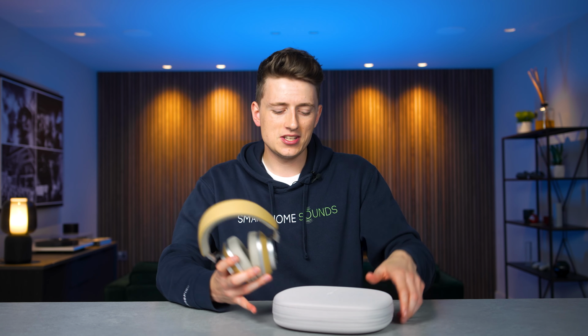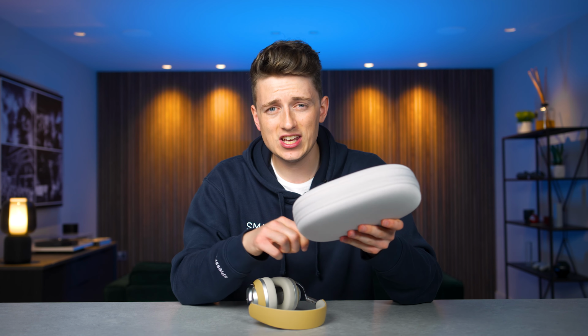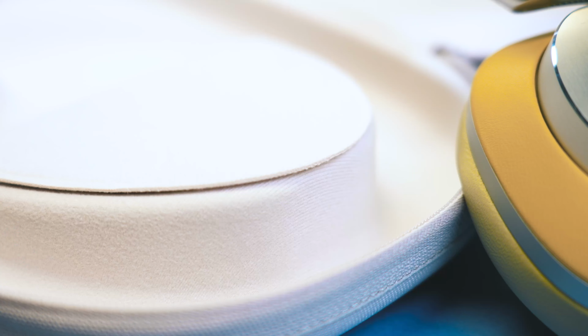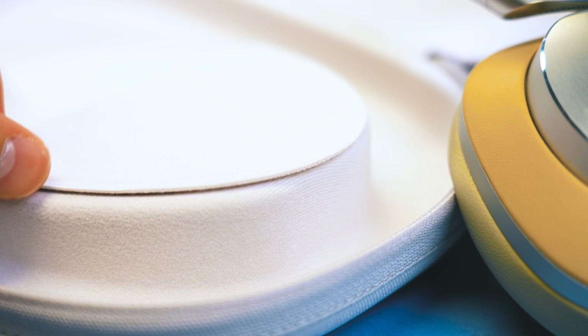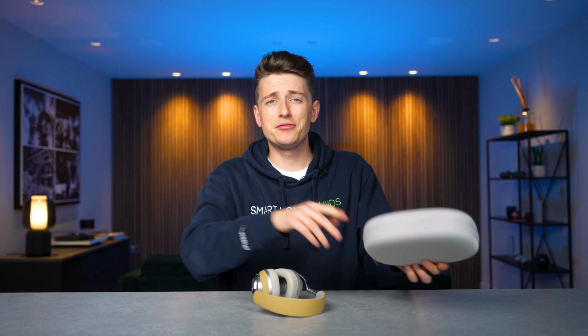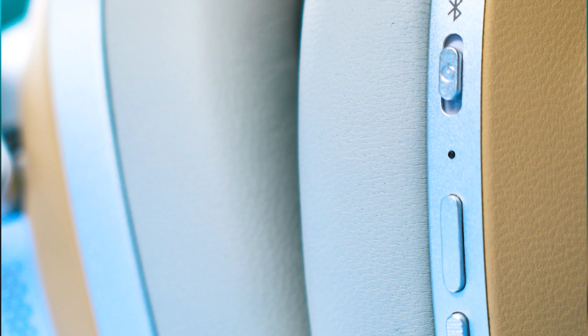So yeah, I mean, this is a really, really nice case. It matches the headphones, it's sturdy, and it's even like the just attention to detail, the leather on the zip here matching the ear cups, and we've got a nice magnetic pocket inside to just keep things nice and tidy. So yeah, overall, really, really nice. So they look great, but for this price tag, what else are we exactly getting for our money?